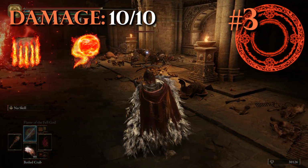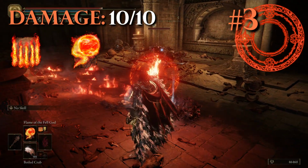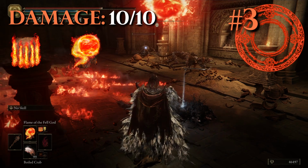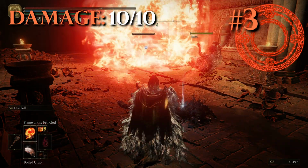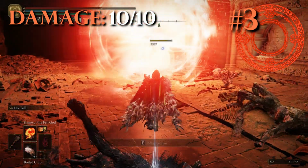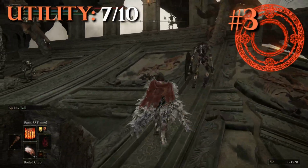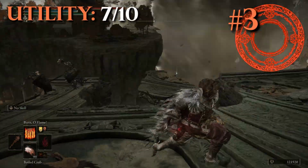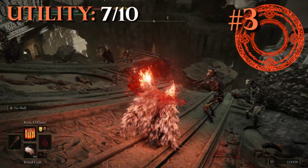It's effectively invisible to enemies, giving you an unprecedented advantage in setting up damage, often ending encounters before they even begin. What most people don't know is that you can actually chain cast it, though a considerable delay in input is necessary. Utility, 7 out of 10. On the surface, these incants seem simple, but they all have unique benefits that quickly become obvious.